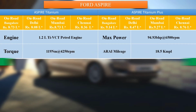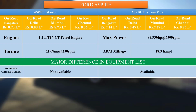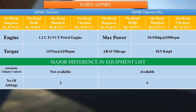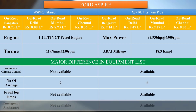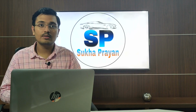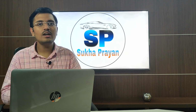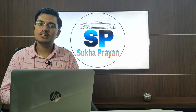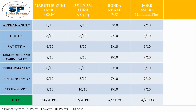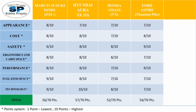Similar to other Ford cars, even the Aspire follows the same tradition of offering the highest safety standards in the segment, and therefore we will be getting 6 airbags, ABS with EBD and other safety features for the top-end Titanium Plus variant. Considering the price difference of approximately 35,000, it's undoubtedly the Titanium Plus variant that wins in this round. If you have a look at the points assigned for this car, the vehicle scores very high in terms of safety and the performance that it offers. Therefore, the total stands at 54 out of 70 points in this battle.